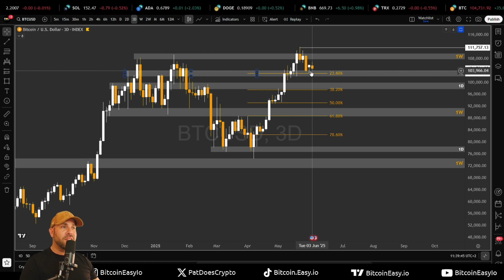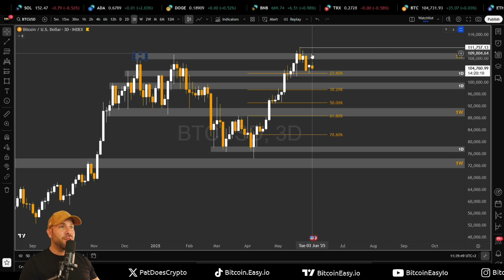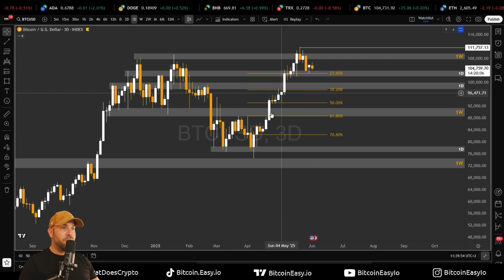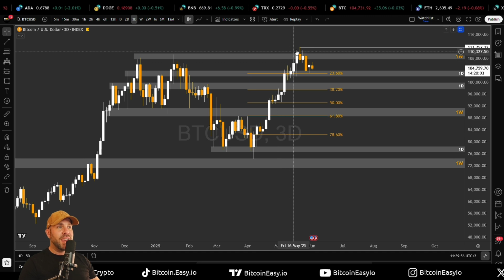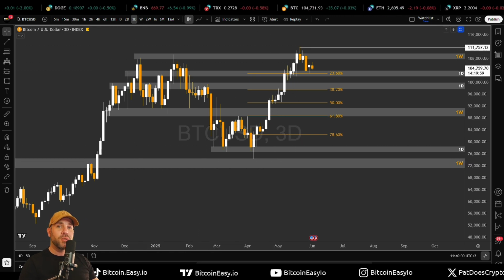So $104,000 roughly here, and then to the upside, we want to see 3-day closes above $109,800, and then we have a very clear sign that the trend is continuing upwards, and then we're also confirming a higher low on the larger time frame, such as the weekly chart, which of course we'll come to on Sunday.